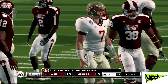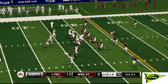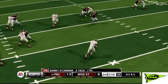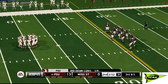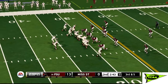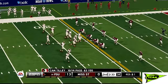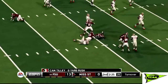He's out of bounds at the 30. That brings him second and 5. He makes it out to maybe the 30-yard line. From the 30-yard line, it's third down. Pass complete and taken down immediately. In the shotgun and 5 wideouts. He got it with a dive.